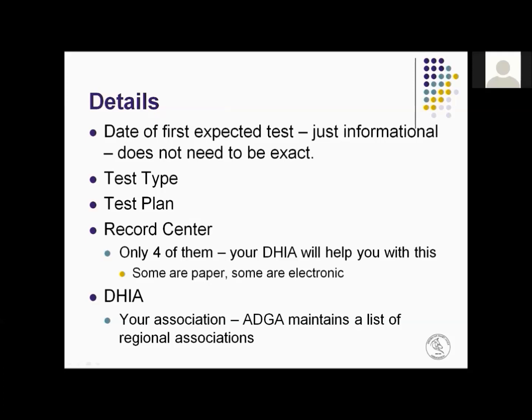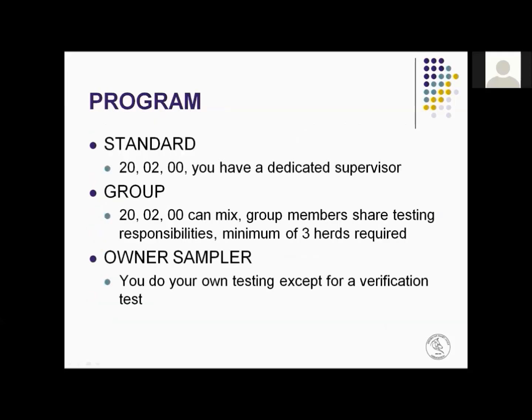So we actually break it down into a test type and a test plan. We consider the test type to have 3 basic areas: a standard, which means that you have a dedicated supervisor and you can use different plans, which we'll talk about next, in that it's not necessarily related to the plan. Group, again, you can have different plans, but in a group situation, some areas call it circle testing, other areas call it ring testing, so you may have heard those terms.